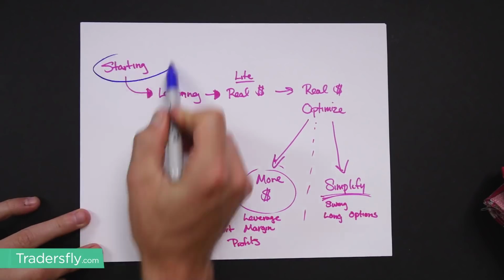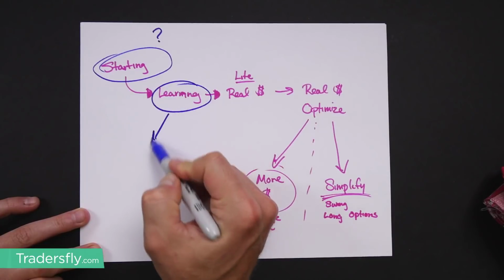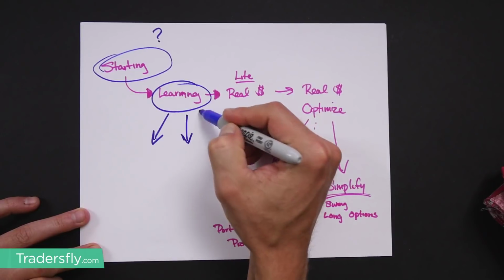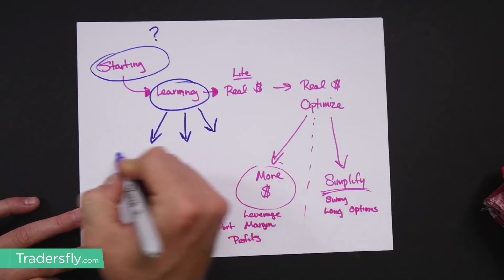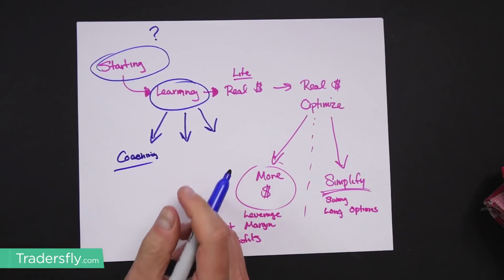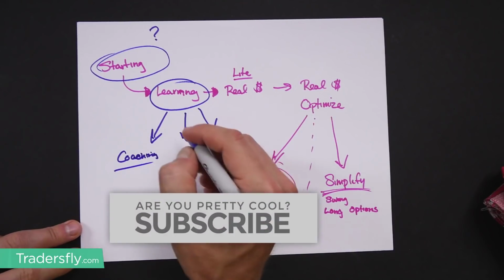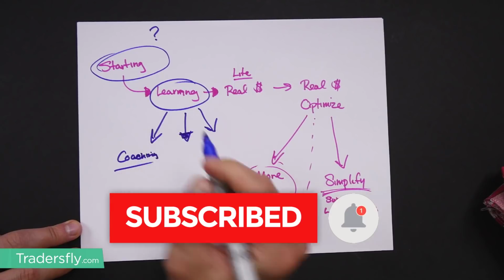First they start, they get a lot of knowledge and know-how. Then they're learning a bunch. Depending on the speed of the learning, it can really ramp up. I would say coaching is the fastest. So you can check out the website if you're interested in coaching, and that way we can do a one-on-one session. You can buy them in packs.